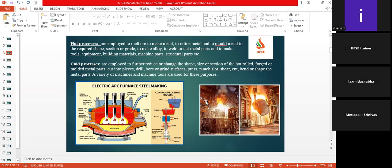As I explained, in the cold process, further they change the shape or size or section of hot rolled or forged or molded metal parts, cut into pieces, drill, bore, or grind surfaces. They will press. So press in the sense, in the hot process, we'll make the sheet metal. In the press, there we make the body part of a car. So there they use the dies to press the sheet metal to get the required shape of a metal sheet. And they do punching if they want to make holes, and they will shear and cut, and they will bend based on the customer requirements.